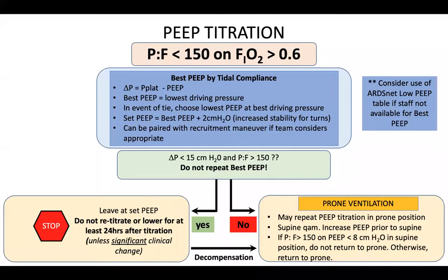If after that period of stabilization, and it doesn't have to be 12 hours, they're not stable on that initial PEEP, then make an attempt to optimize the PEEP, either with a formal best PEEP trial by tidal compliance or the ARDSnet low PEEP table. So get one shot at this to optimize PEEP. And then if your patient is still not meeting criteria, by which we mean P to F less than 150 on an FiO2 of greater than 0.6, then that patient should be prone. Don't do multiple best PEEP trials. Do not pass go. Do not collect $200. Go directly to prone ventilation.